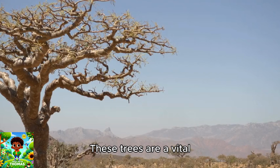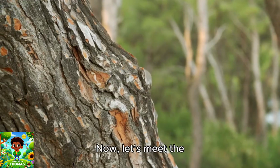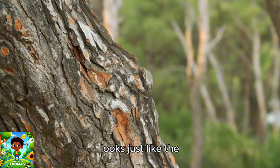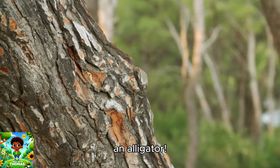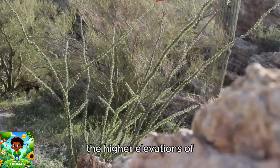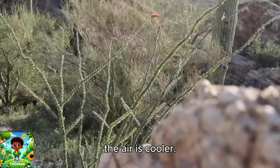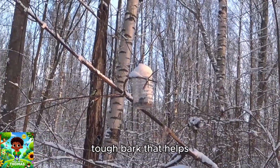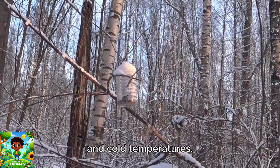These trees are a vital part of the desert ecosystem, providing food and shelter for many creatures. Now, let's meet the alligator juniper, a tree with bark that looks just like the rough, scaly skin of an alligator. Alligator junipers grow in the higher elevations of Arizona's mountains, where the air is cooler. These trees have thick, tough bark that helps protect them from fire and cold temperatures.